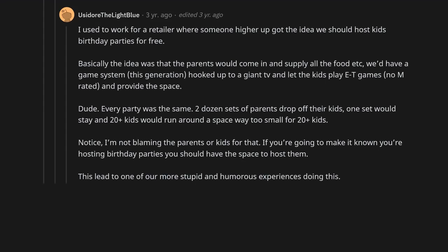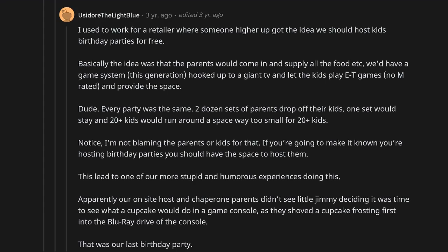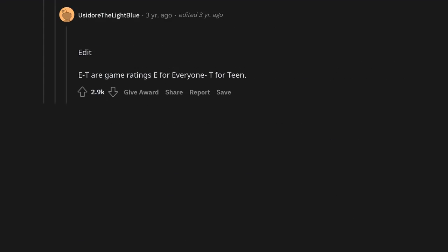This led to one of our more stupid and humorous experiences doing this. Apparently our on-site host and chaperone parents didn't see little Jimmy deciding it was time to see what a cupcake would do in a game console, as they shoved a cupcake frosting first into the Blu-ray drive of the console. That was our last birthday party. Edit: game ratings, E for everyone, T for teen.